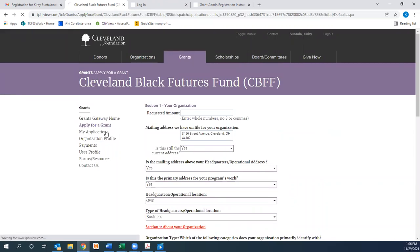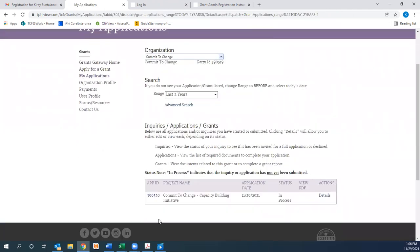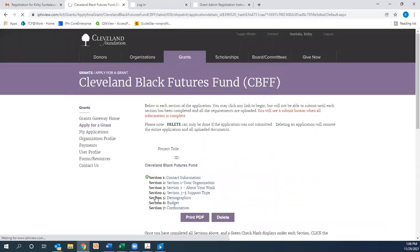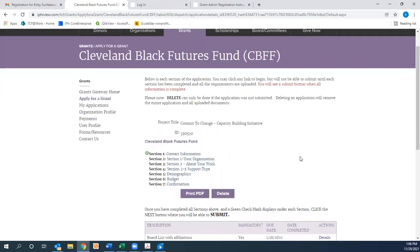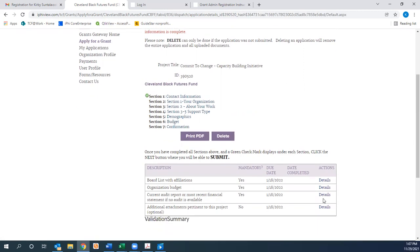So we'll go back to My Applications. We'll go to our application. And as you complete the different sections on this screen, you'll see a green check mark next to each section. Once you have completed all of the questions within each section of the application, you'll see 7 different green check marks.